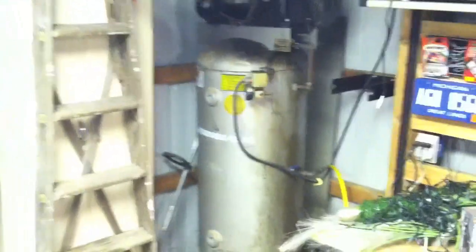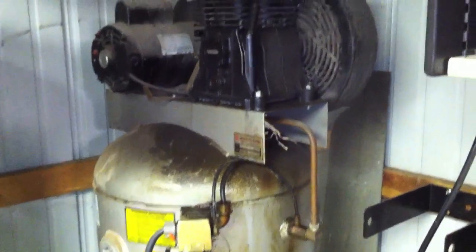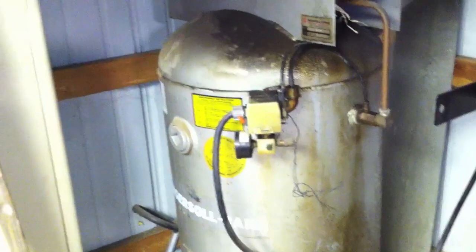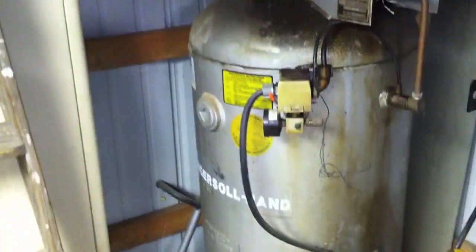Next task for the night, and I'll probably pause it here and do it and then show you the finished product. But there's my compressor over in the corner. It's an old Ingersoll Rand. It works real good. A little bit of oil all over it. I'm wondering if at some point it's going to need some attention. But I need to mount a dryer on the wall over here. So I'm going to do that, and then I'll come right back.